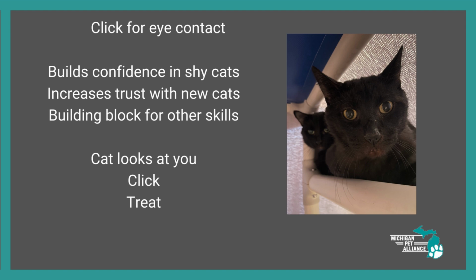All we are looking for, honestly, is for them to make eye contact with us. As soon as that cat makes eye contact with me, I click and I offer a treat. And I'll do that until I feel comfortable moving on to the next step, which for me is often trying to touch the cat or move closer into their space. This clicking for eye contact is a fantastic way to reward them for being brave. And it can help you build a relationship with them so that you can eventually pet them.